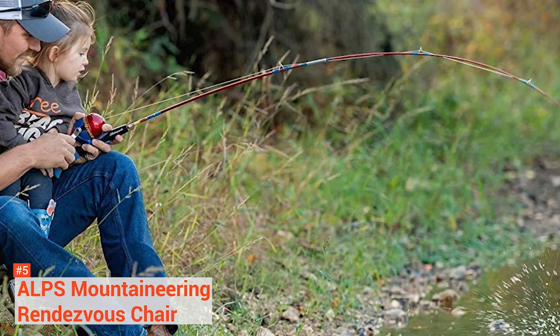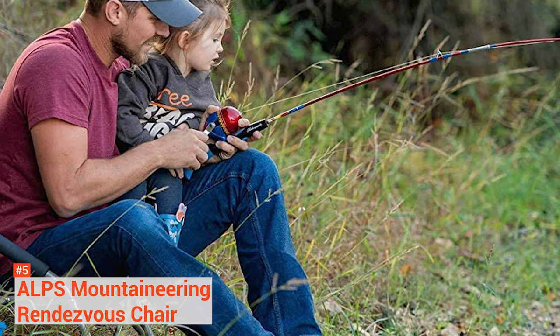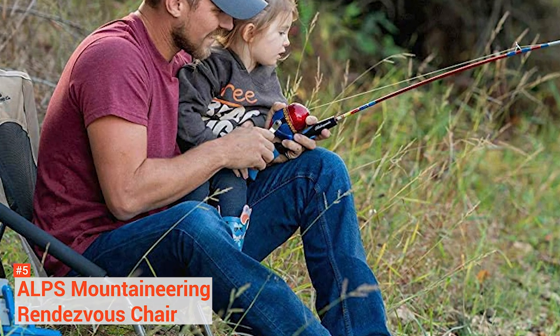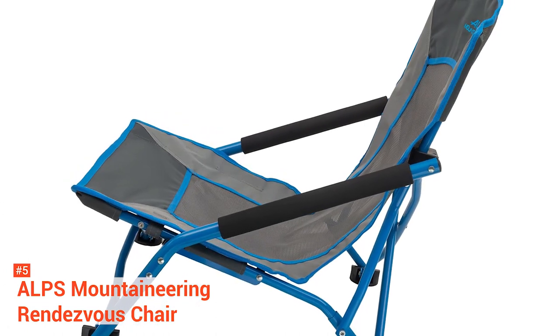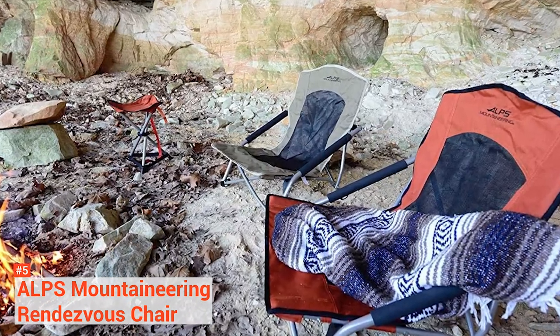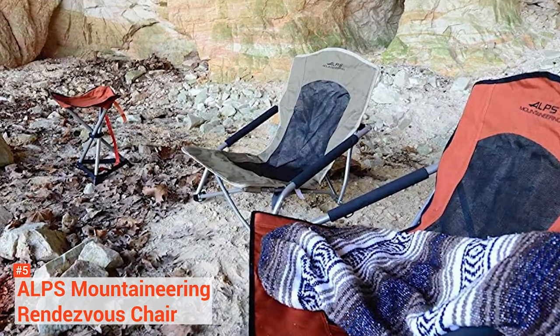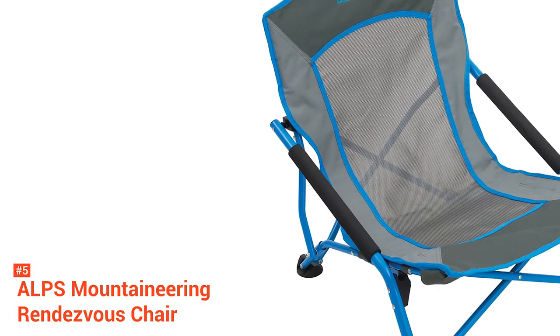You don't need to worry about quality, as it is sturdily made with a powder-coated steel frame, and can easily carry 300 pounds or a little over 136 kilograms. All the seams are double stitched and reinforced at pressure points. The Rendezvous chair sits low to the ground, so a footstool is not necessary when you want to relax your legs. It comes with a wide base.